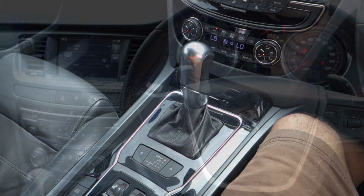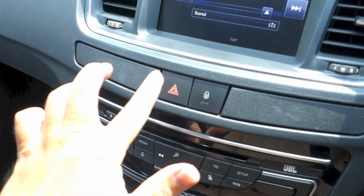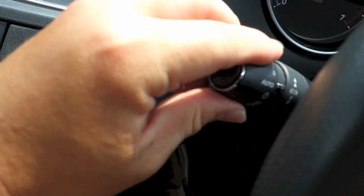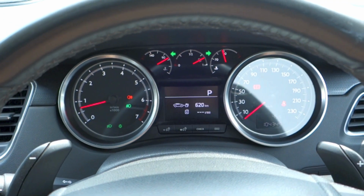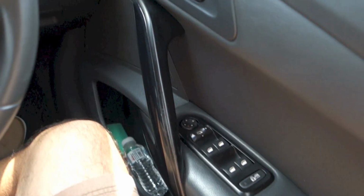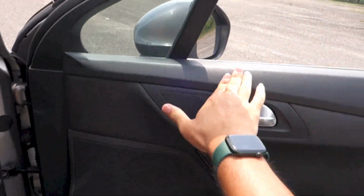Safety features in the 508 include 6 airbags, an anti-lock braking system, electronic brake force distribution, brake assist, an electronic stability program, anti-skid regulation, hill start assist, a tire pressure monitoring system, an alarm system, deadlocking, and an immobilizer. Isofix child seat anchor points are found on the outer 2 rear seats.